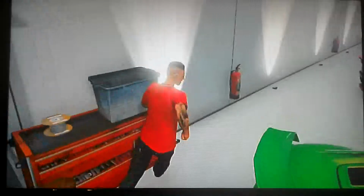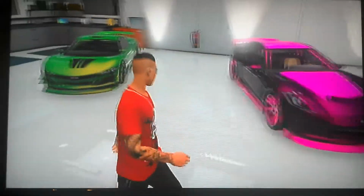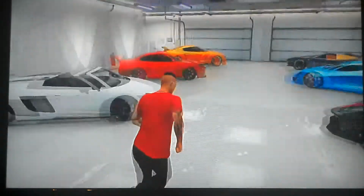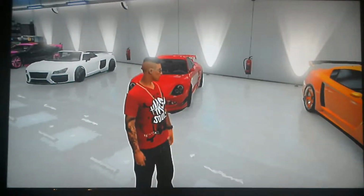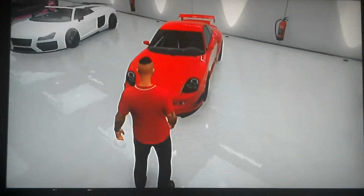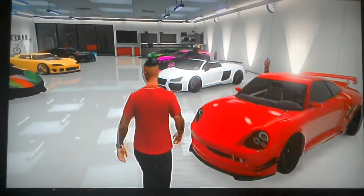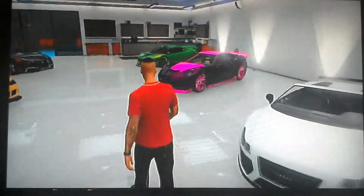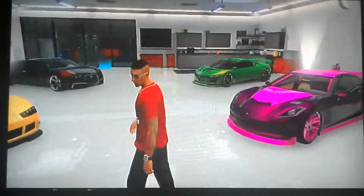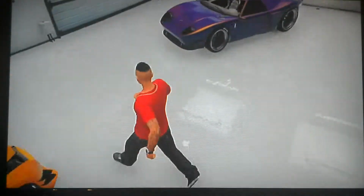Please note, guys, that these cars are all in expense order. So the Elegy is free. The Fitzer is 100 grand. That's 120 grand, I believe. That's 130. The next one is 136 grand, and the Jester is 240 grand. Now let's go on to the supercars.